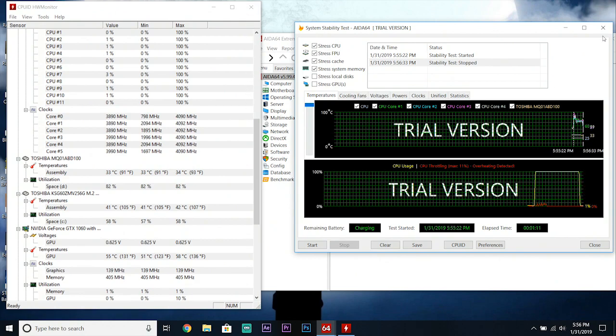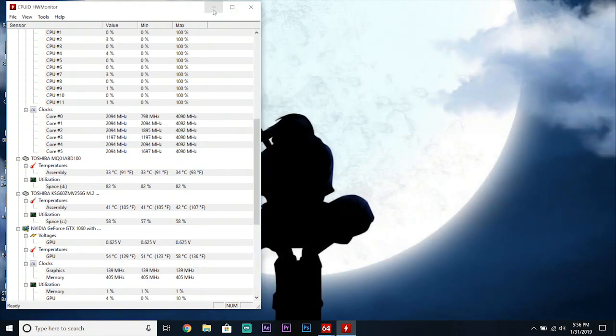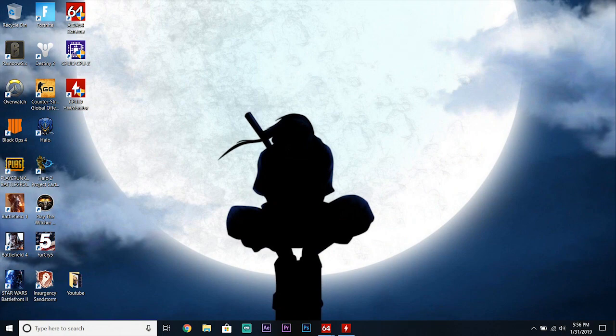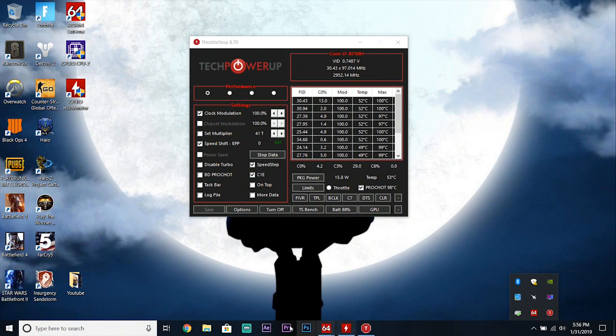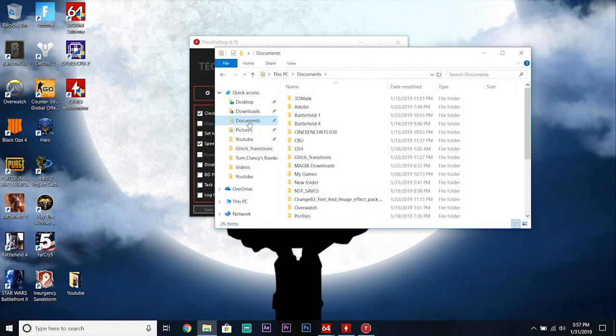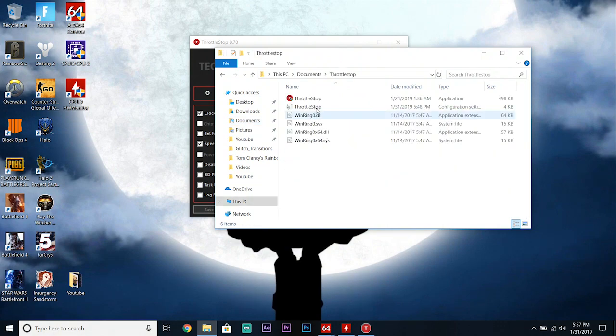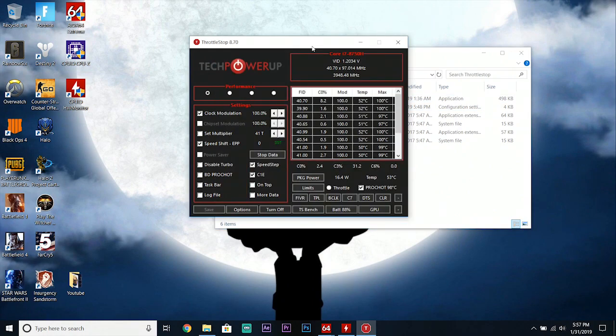Well, we're gonna try to fix that right now. You could either close these or minimize them. I'm going to minimize them, just because I'll be back to it once we do the undervolting and underclocking. So here, open ThrottleStop. Where you should have ThrottleStop is in your documents, or wherever you installed it, in the folder that I told you guys to create. You click ThrottleStop, and now you have it.